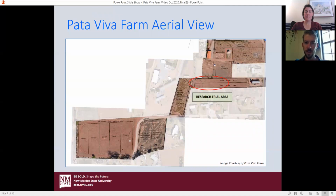And this is just an aerial view of the farm. It's a pretty gerrymandered property. This was originally all farm ground, probably 100 years ago. And then it's slowly been left for dead and chopped up into housing, and this is basically what remains of it. So the research trial area is in that red circle there.